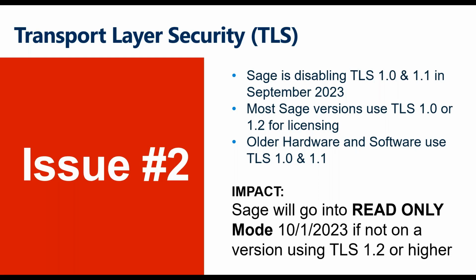The major impact is that if you are not updated to the correct patch or upgraded to the correct version by October 1st of 2023, so just about a year from today, Sage will put your product into a read-only mode, meaning you'll have access to your data, you just won't be able to update or do anything new within the software. So it's important that you upgrade or update your product version.